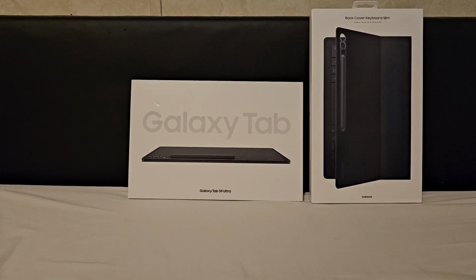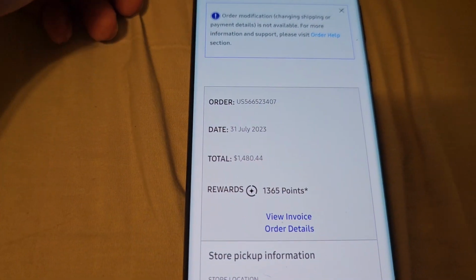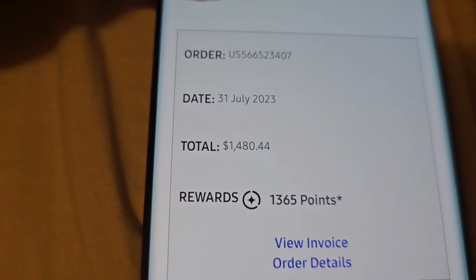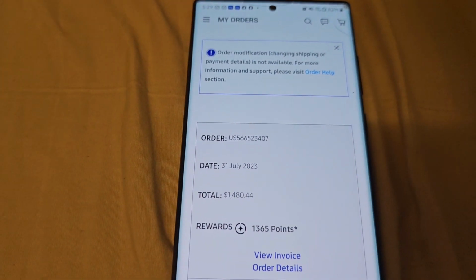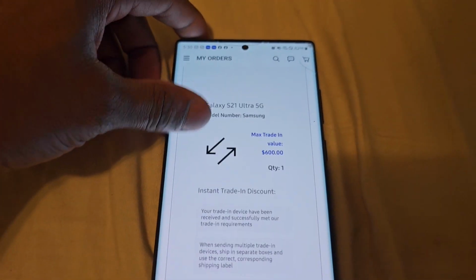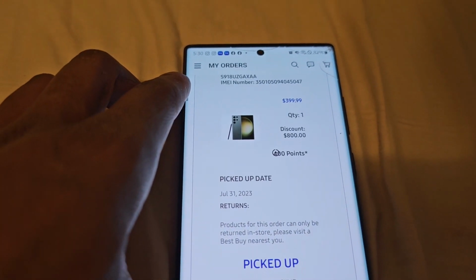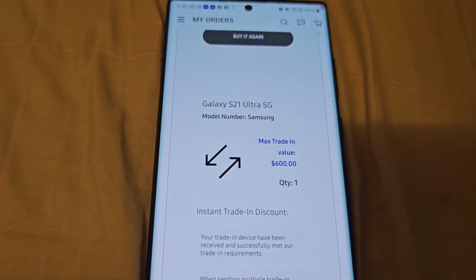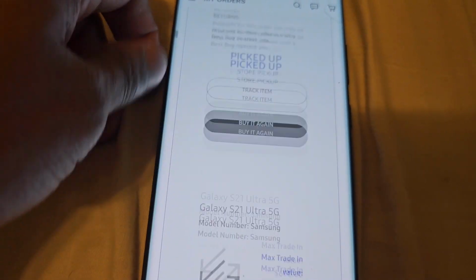Let me do a little price breakdown. So I got everything July 31st, 2023. The total was $1,480.41. I got approved for Samsung financing, so that's how this is all possible. I picked it up at my local Best Buy. Here's the phone right here. I got $800 off because I traded in my S21 Ultra. So I guess it was the promotional deal plus this.